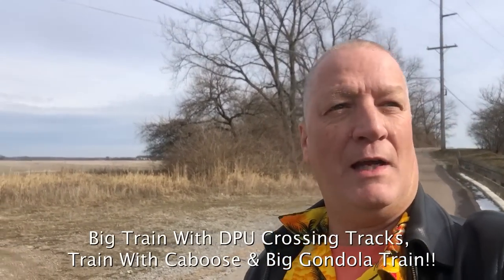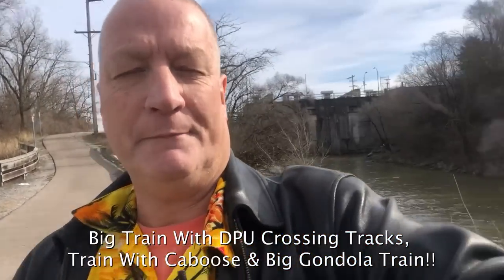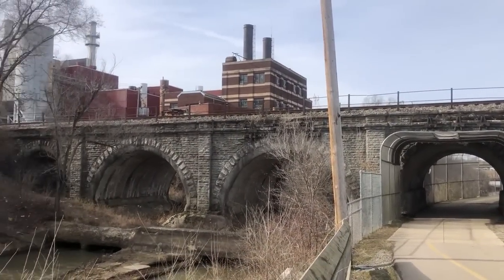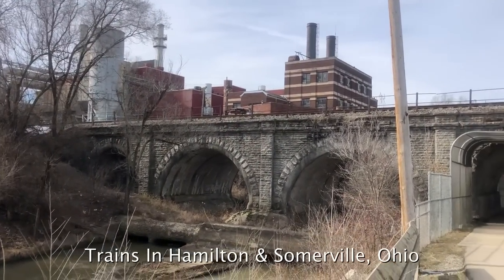I'm at a really cool spot here, just on the north side of Hamilton, near the power plant. I'm on the bike trail. As you can tell, a train's coming. There's the old power plant right there.